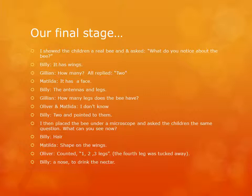I then placed the bee under a microscope, which was connected to our computer, which blew up a big picture of the bee, and then asked the children that same question, what can they see? And Billy noticed that he could see the hair. Matilda noticed the shape of the wings and the pattern in their wings. And Oliver counted that there were 3 legs. The 4th leg was tucked away, but that was a great observation from the 2 legs from the naked eye, so he could see 3 under the telescope. And Billy noticed that it has a nose, and the nose is used to drink the nectar. So this was a really great experience, seeing to the naked eye and then seeing it blown up.